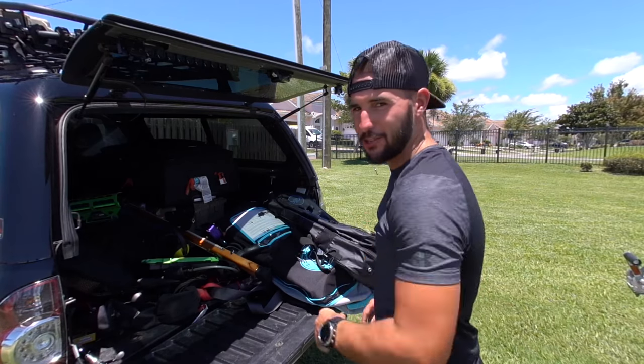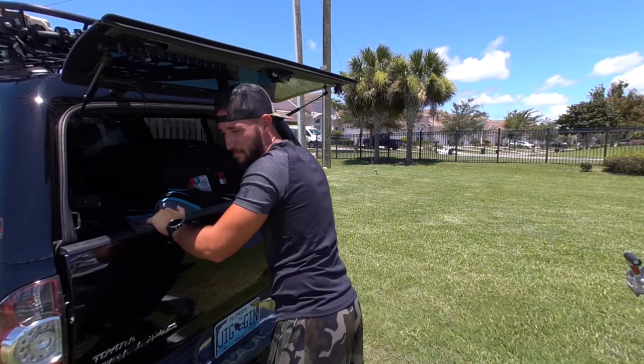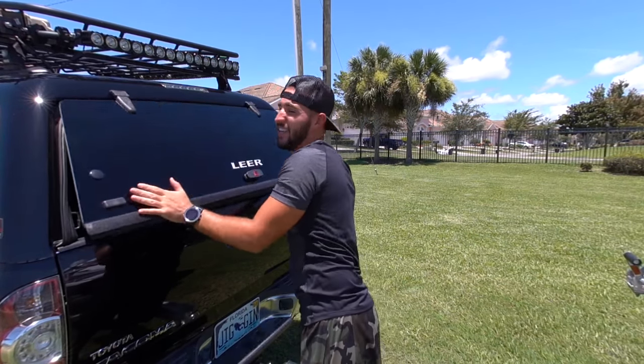I don't think it's a mess right now. I don't think it's a mess, which is good. So let's show you the inside of my truck. If you're a treasure hunter and like to make YouTube videos, I challenge you to keep it all clean. It's very, very difficult. All right, moving to the other side.